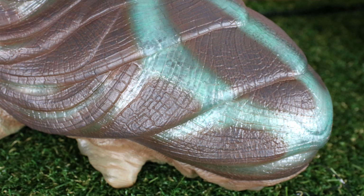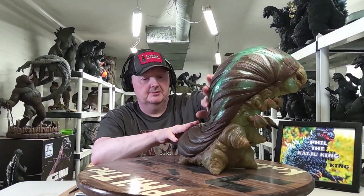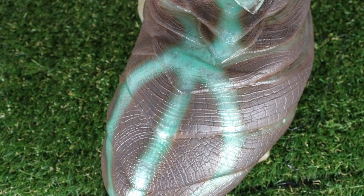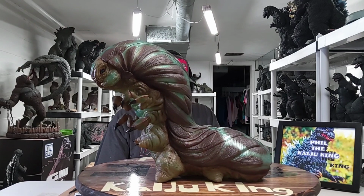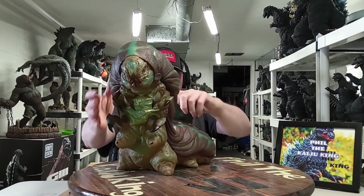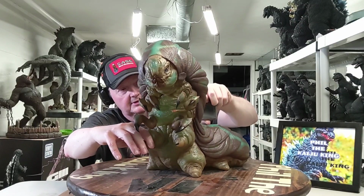It's predominantly a darker brown on the back, on this hard shell type area, all up and down her back with the blue paint scheme. This thing is translucent vinyl. It does not light up though, but it is a translucent vinyl. And I'll try to shine my light on my phone through her. You can probably see it. And it does make her light up a bit in there.